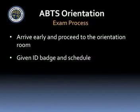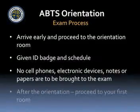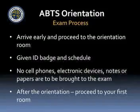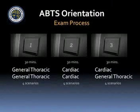I would advise you to arrive early for the examination process and proceed to the orientation room with plenty of time to spare. You'll be given an ID badge and a schedule of your examination. Please don't bring any cell phones or other electronic devices, notes, or papers to the examination. After the orientation is completed, you'll proceed to your first room on your schedule. The exam consists of 3 rooms, each of 30 minutes in duration.